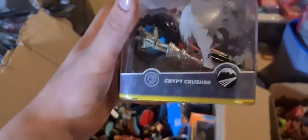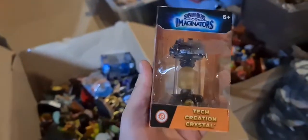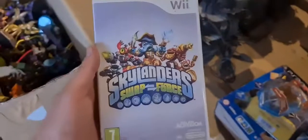We have a sealed Crypt Crusher, not too sure, maybe £10 on him, sealed. We have a sealed Tech Creation Crystal. I haven't done my research, but I think there's decent money in that. We have a sealed Water Creation Crystal, and a sealed Light Creation Crystal. And a sealed Earth Trap. And we have Superchargers PS3, Trap Team PS3, Imaginators PS3, Giants PS3, Swap Force PS3, Trap Team Wii U, Swap Force Wii, and all this goodness.